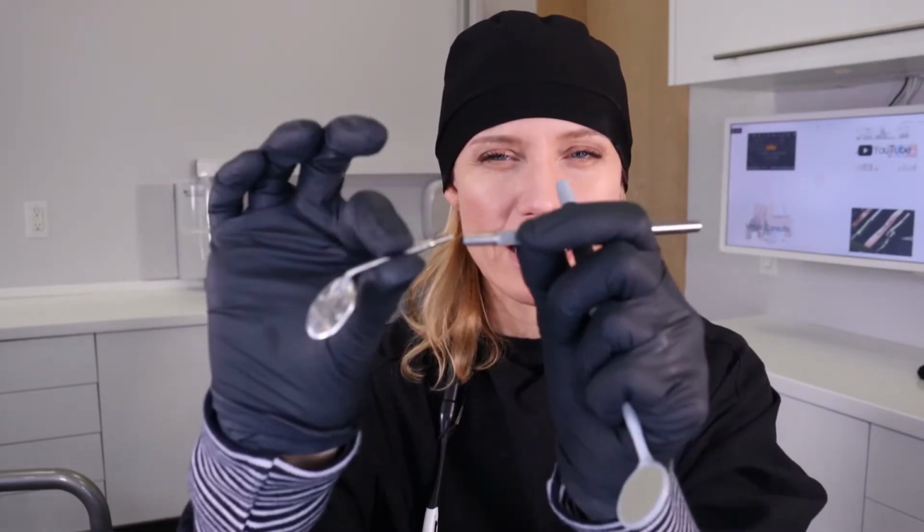The next thing, of course, is that every dentist has a mirror, right? So this is the mirror that most dentists were trained to use in dental school. It's just a basic stainless steel mirror, and it can come apart. When the mirror gets scratched, you don't throw out the whole handle, you just reattach a new mirror because they do get scratched.